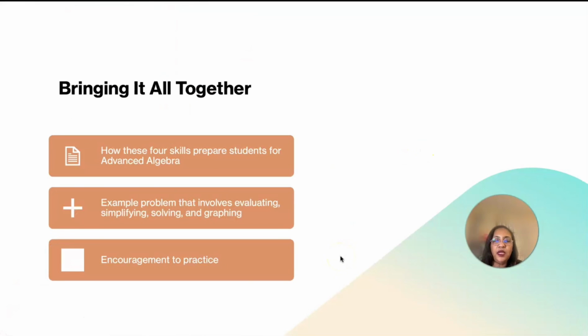And then finally, bringing it all together. You can develop a structured approach to tackling algebraic problems with confidence and accuracy. Each technique builds upon the next, creating a strong foundation for more advanced mathematics. So I will have videos that will focus on each of the 4 skills that I think are important to make sure that students are strong in algebra.